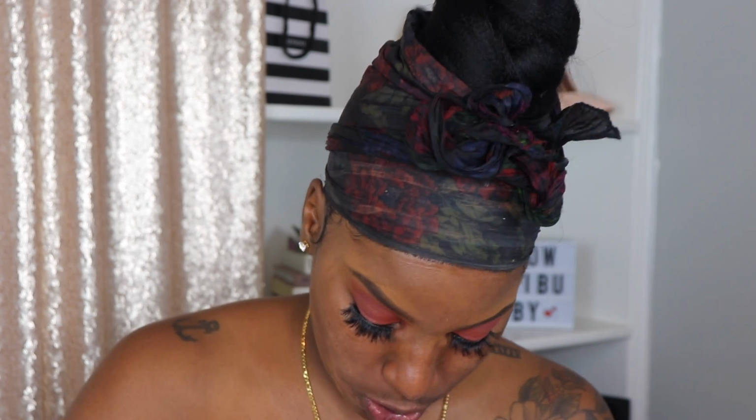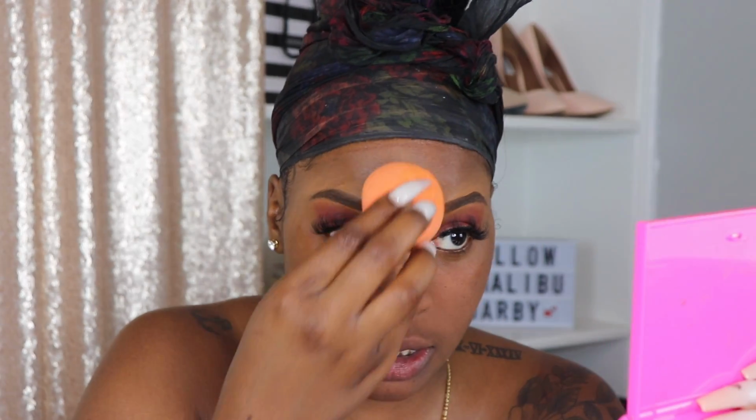Now, y'all have seen me do this, I believe, in some videos, and it is a very important step to keeping it matte. This is gonna absorb all that oil, stop that oil from even breaking through that foundation. So I do my whole face, and like I said, especially my T-zone. I don't really do my under eye because I'm going to set that with powder after I do my concealer, but I just take the sponge and I just set all those areas really well.